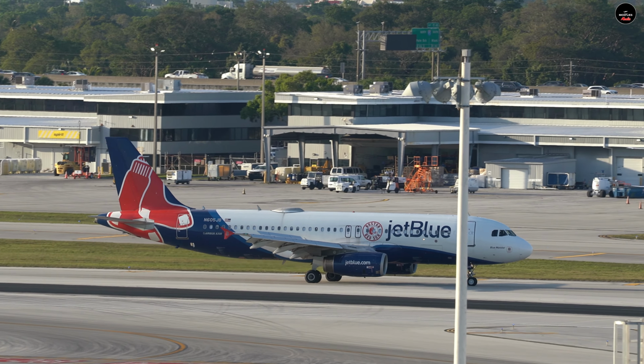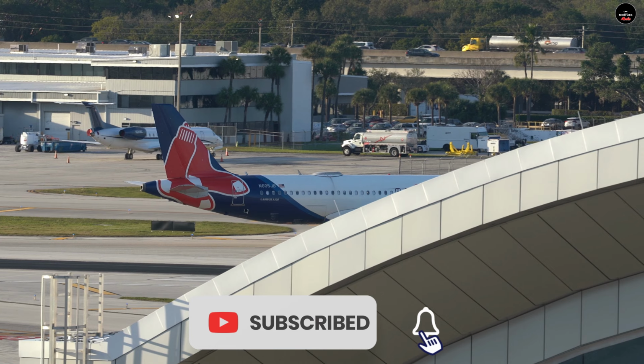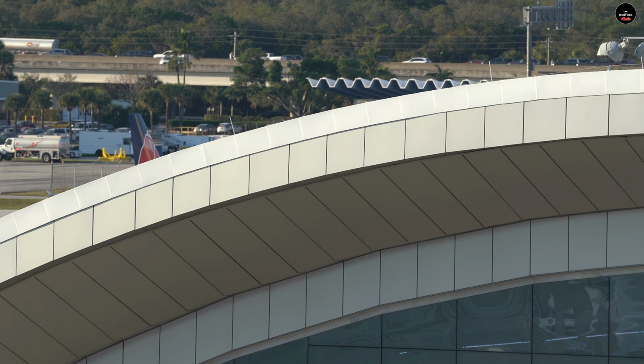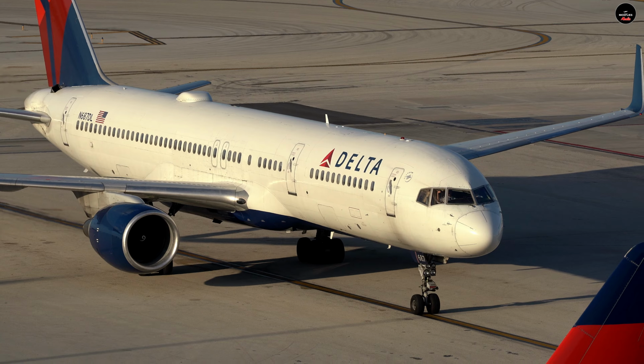A lot of baseball spring training down in this area. I flew over Jupiter, which I know a lot of teams use that area. Spring training games kick off, I think, tomorrow. Ready for some baseball. Oh yeah, check this out. 757 rocket ship. Just came in from Atlanta.